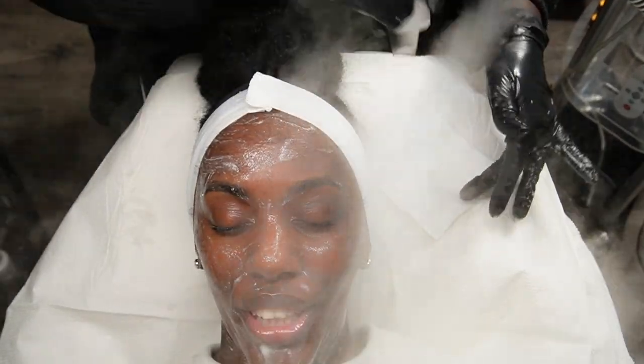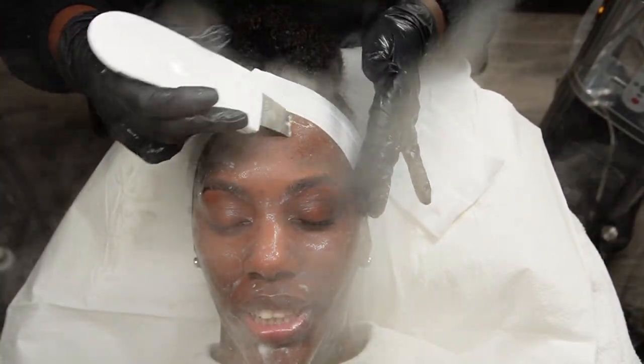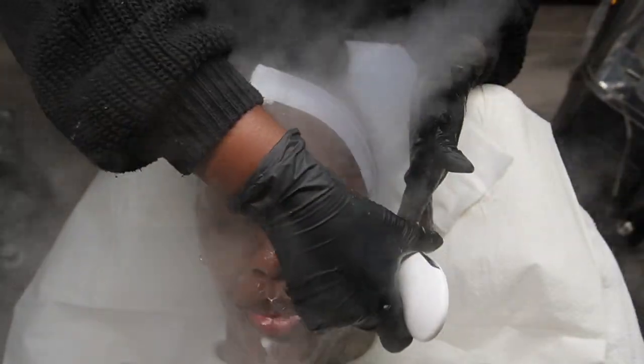Now, this is an extraction tool, if I'm not mistaken. So it helps to remove anything on the surface, but also get some bumps out of the skin as well. It kind of has a buzzing feeling when it's on your face.